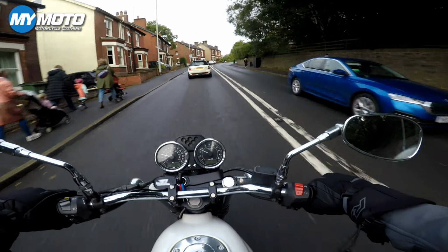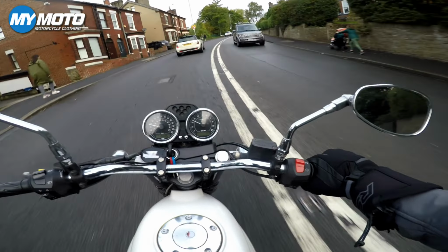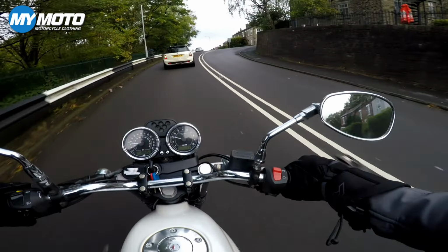Some people can ride in snow and ice and all sorts, and they're the kind of people who can ride all year. But again, I wouldn't hold it against you if you looked out the window and it's a bit icy today, so I'm going to give it a miss. That's, you know, fair enough. You don't want to put yourself at risk just to say, well, I ride all year round.